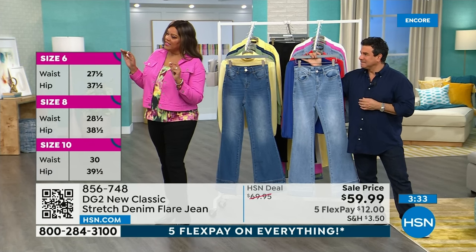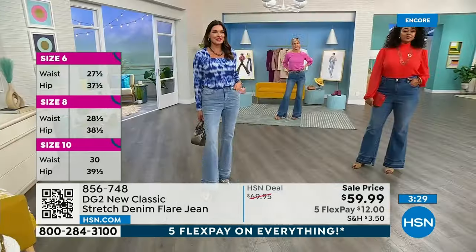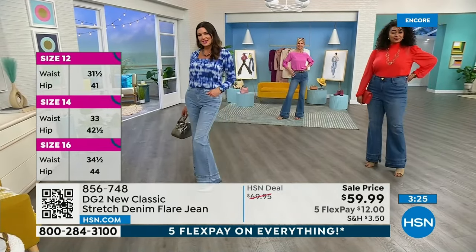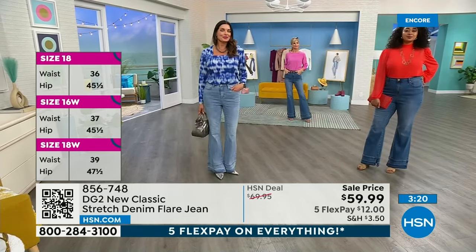And Angie, do you have on the size 6? Yes. Size 6 for Angie in the chambray. Go true to size because this is classic stretch. What you'll love is the higher rise, so you're not getting lumps and bumps. It's smoothing you out. It's not cutting you off at the waist in the wrong places.